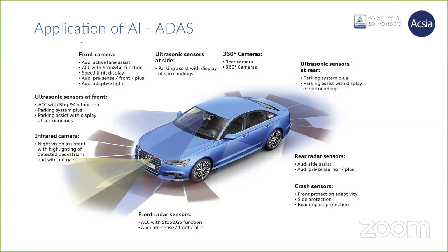So in ADAS, a lot of sensors and cameras are used to assist a driver, which includes lane departure warning, forward collision warning, high beam safety systems, traffic signal recognition. So on the slide, you can see, if I start from the front camera, Audi Active Lane Assist has already been implemented in some of the major cars. Next is ultrasonic sensors to assist the parking. Then it comes to the 360 camera. It has two rear cameras as well as 360 cameras to monitor the outside of the vehicle.